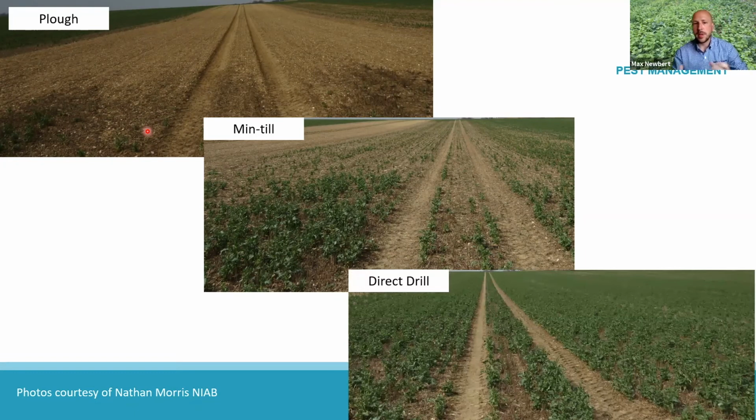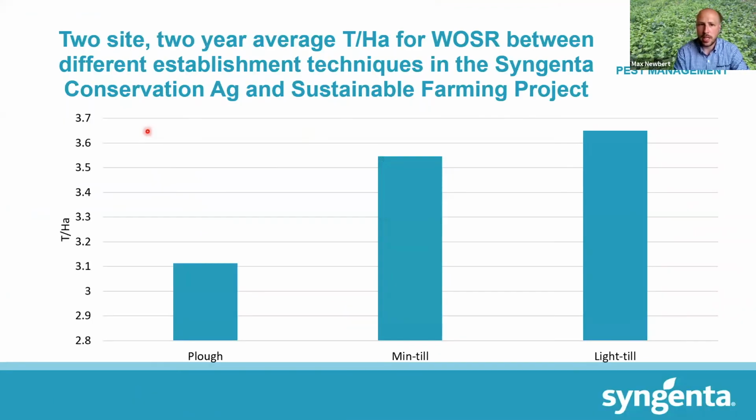So again, this comes back to what I was initially saying about conserving moisture, especially on light land, doing direct drill, trying to get as much conservation of moisture. Also, rolling does help oilseed rape very greatly. So if you're seeing the first 24 meters of the headland establishing well and not the rest of the field, that gives an indication as well. But when we look at the yields, this is the 2 years over 2 sites average tonnage between those systems, and we're basically getting a 15% yield gain from just light tilling.